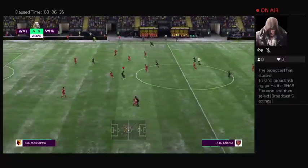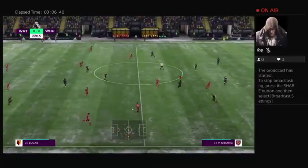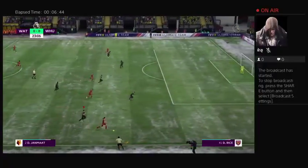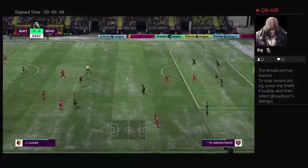Michael Carrick. Lucas. Well, that's where the free part of the pitch is in the wide areas, and he's got there.